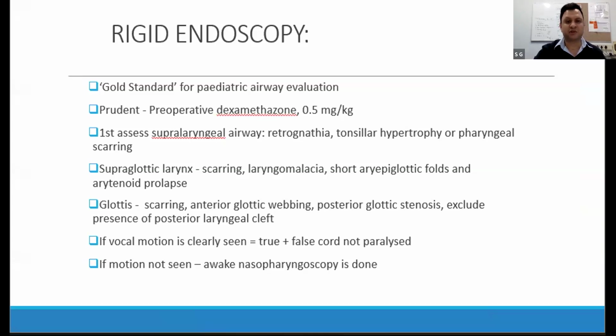And then looking at the glottis, we generally comment on the scarring, the anterior glottic web, posterior glottic stenosis, and exclude the presence of posterior laryngeal clefts. If the vocal cord motion is clearly seen, we must assess the true and false cords for paralysis. And if the motion is not seen, we must do an awake nasopharyngoscopy. The subglottis should be evaluated in terms of stenosis and scarring. And if stenosis is present, we should note the position, the length, the severity, and the characteristics of the stenosis.